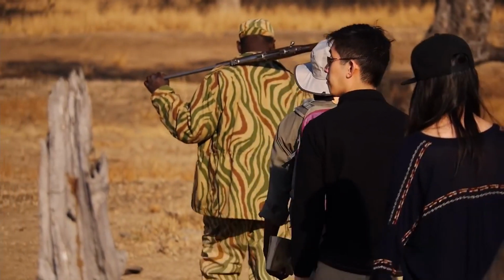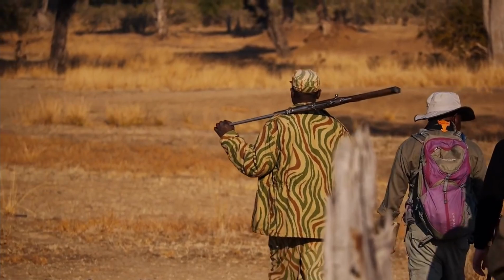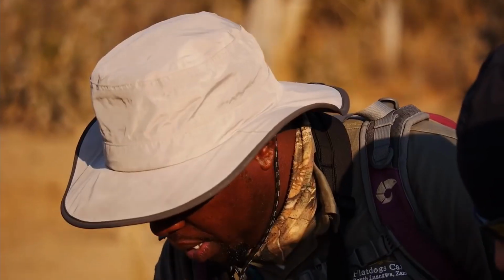So yeah, one of the things you have to be good at here is doing lots of things, having many strings to your bow, because you can be dealing with guests, obviously, which is most of what we do, but then you have to fix the plumbing and the electrics and things as well. So yeah, you have to have quite a few skills.